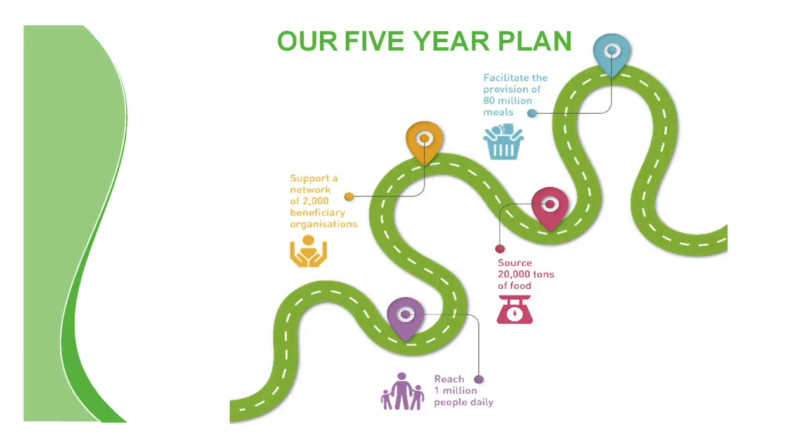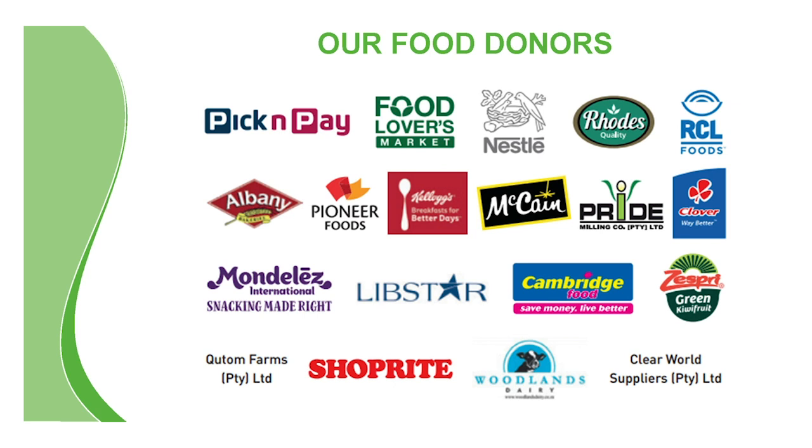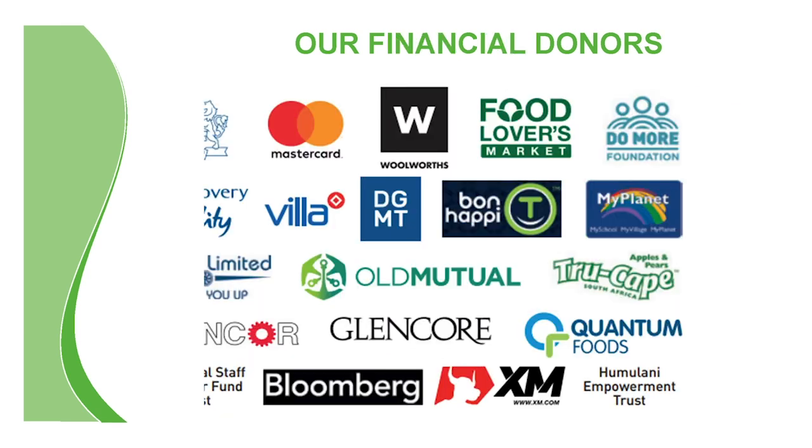So the plan is over the next 3 to 5 years, we want to reach roughly 2,000 beneficiary organizations that are supporting 22 million people on a daily basis with either breakfast or lunch or dinner or a mixture thereof. So that is why we are having conversations with supply chain partners so that they're able to deliver and donate their surpluses so that we can feed more people.